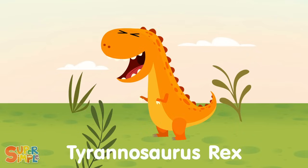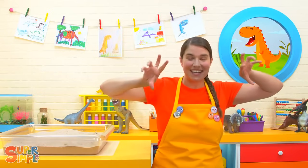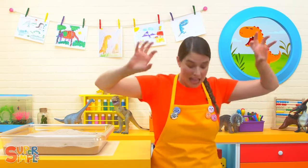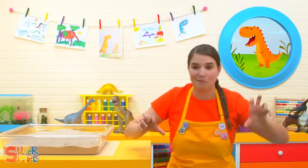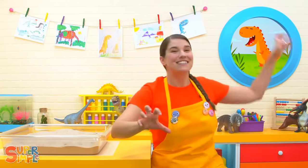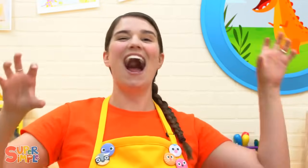Let's pretend to be a Tyrannosaurus Rex all together. We need to get our sharp Tyrannosaurus Rex claws, our sharp Tyrannosaurus Rex teeth, and our big Tyrannosaurus Rex feet. Here we go. Let's stomp, stomp, stomp, stomp, stomp. Can you give a big roar? Here we go. Roar! Ooh, scary T-Rexes. Nice job, Kira, Rose, and David. T-Rex, here it comes. Roar! Nice job, everybody. It's fun to pretend to be all these different dinosaurs and looking at their fossils.